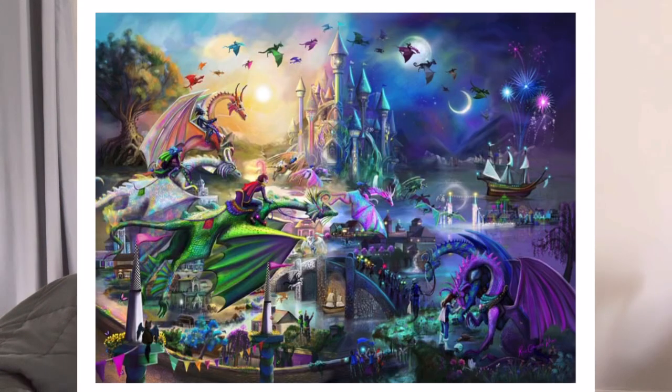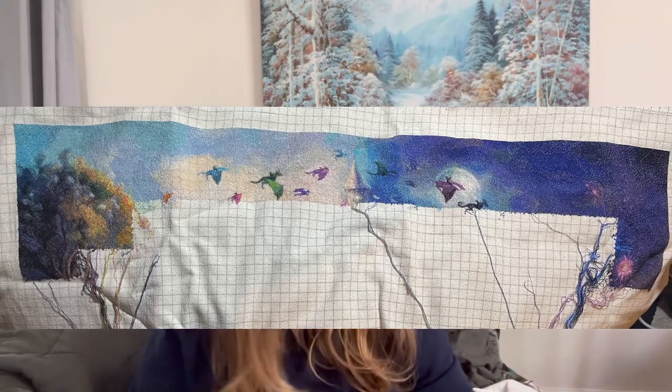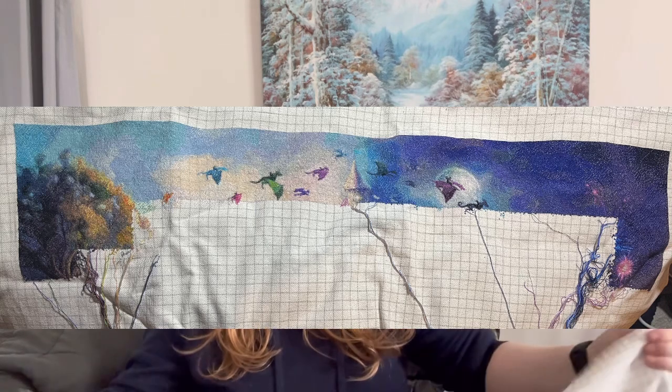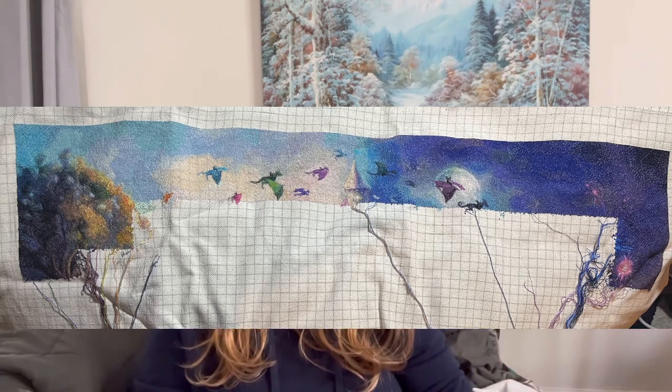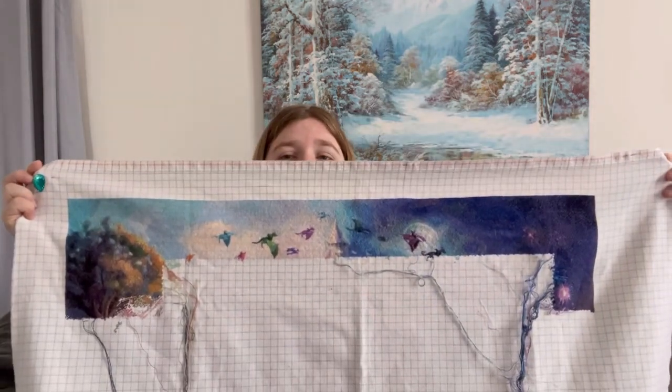Okay, so these are in no particular order. But the first one I have here is the Dragon Race Into the Night. This is based on the artwork by Rose Khan, charted by Heaven and Earth Designs. So this is the regular version, and this is stitched on 25 count 1/1. So you should have already seen where it was at last time, but here is where we're at now.